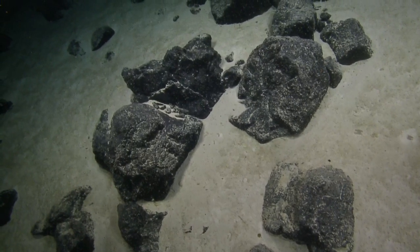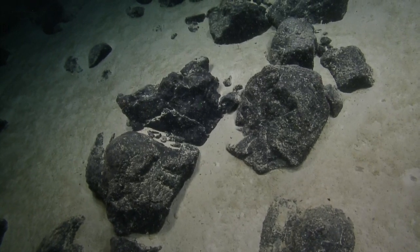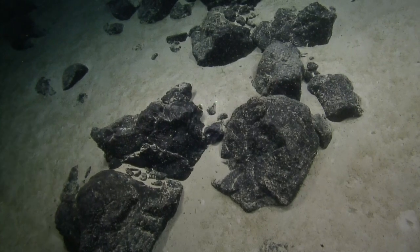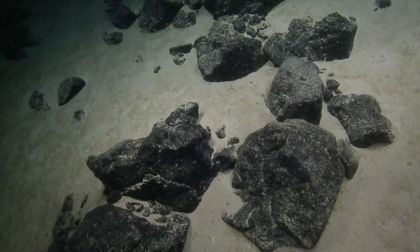Bridge now. Going to another 20 meters, 090.